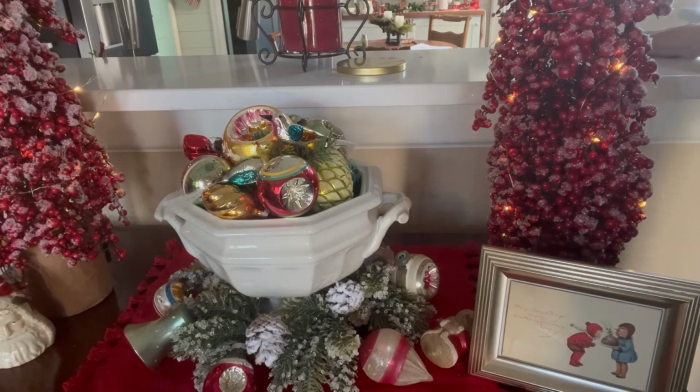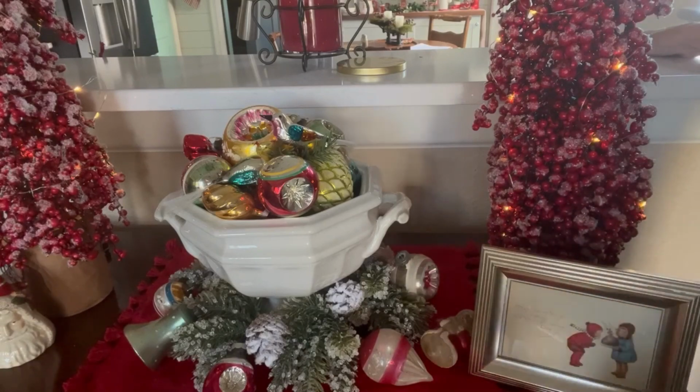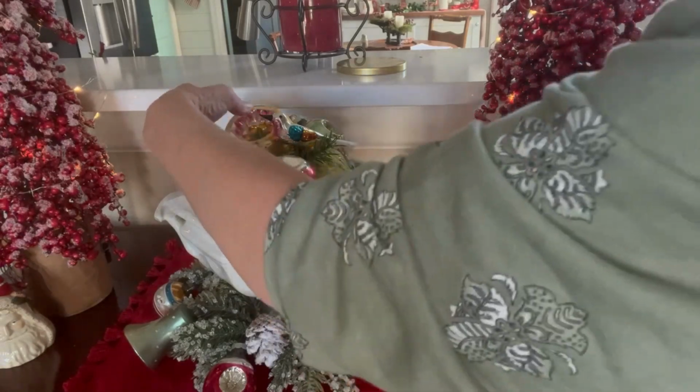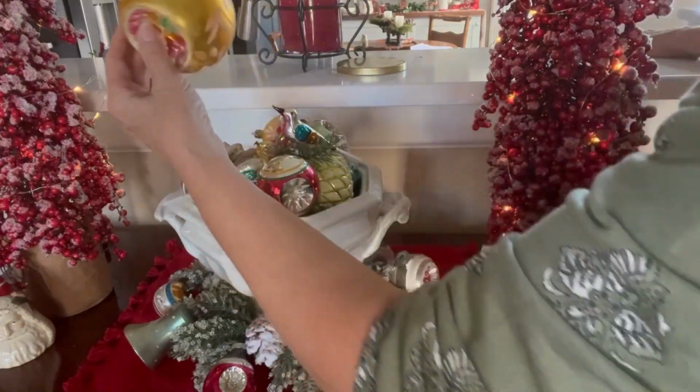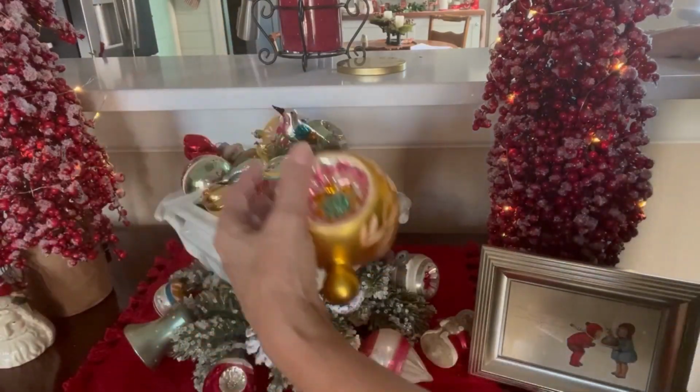And when I was at the vintage market, these things were really selling, kind of pricey, like $5, $10, $15 depending upon the size. Now this one here is a good size one, so he probably would have been about $15.